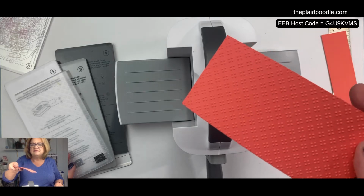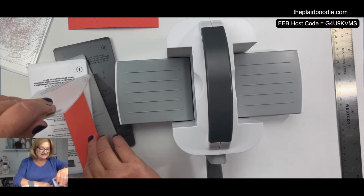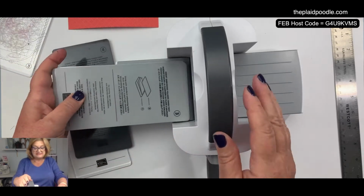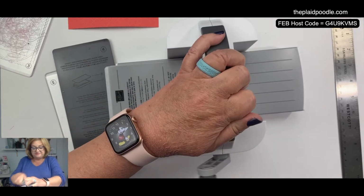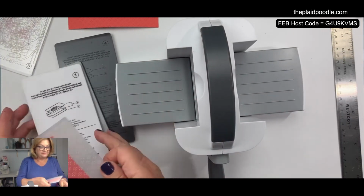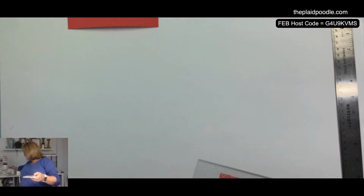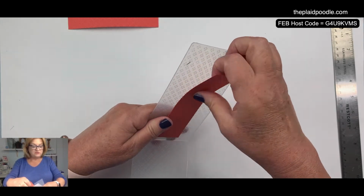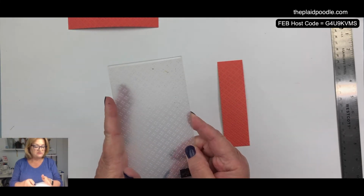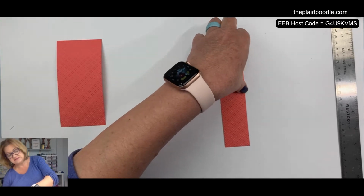So we've got that kind of, I thought it looked chickeny. Chicken scratch. It has those little dots. Okay. That was the first time I have embossed on this machine. That was really easy. And I like that the plates have all the directions. Okay, and this was from the Warm Wraps embossing folders from the Christmas catalog. So I will see if that is carrying over or not.